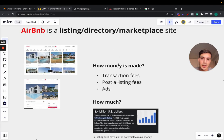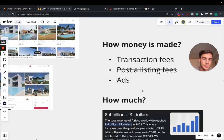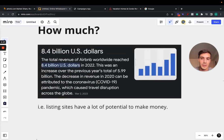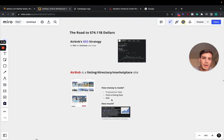How do they make money? How do listing websites make money? There's essentially 3 main things: transaction fees, paying to post a listing, so paying to post one of these, or ads. Airbnb essentially takes a transaction fee, pretty straightforward. How much money can they make? Well, last year they made $8.4 billion. So the conclusion here is that listing sites have a lot of potential to make money. So this is essentially what Airbnb is.